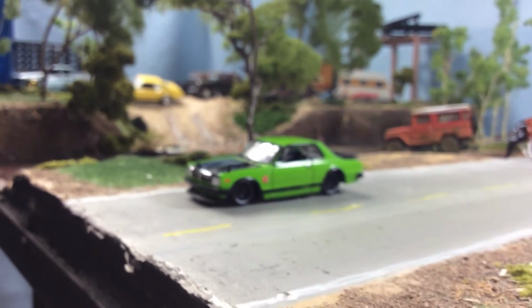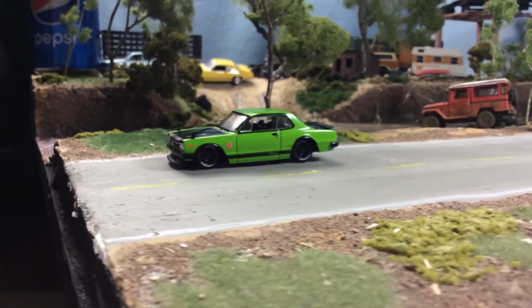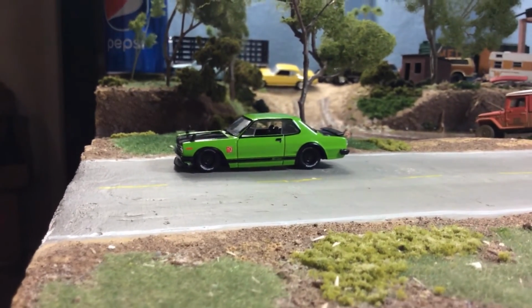But even having not done that, I just think this car looks amazing. It's not a chase car.